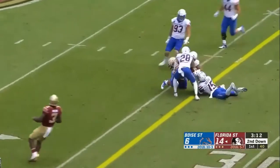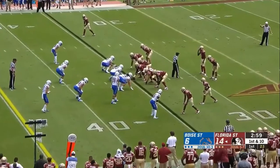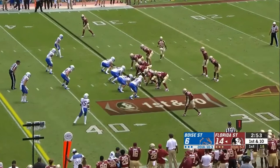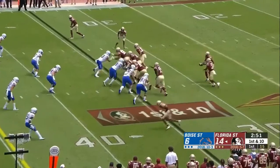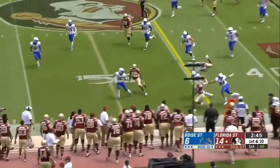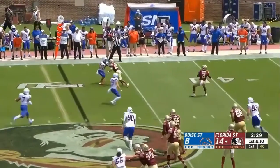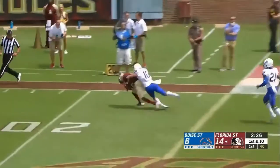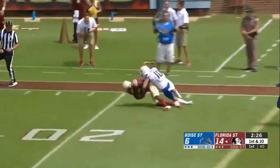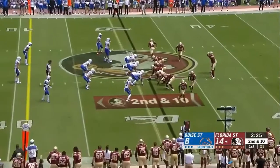Swing right there. Okay, that should be prepared. That was actually a pretty good throw. Not exactly what I was expecting to see there, but that's pretty cool. A little bit of a trick play.